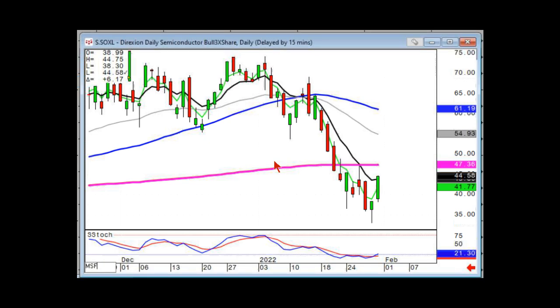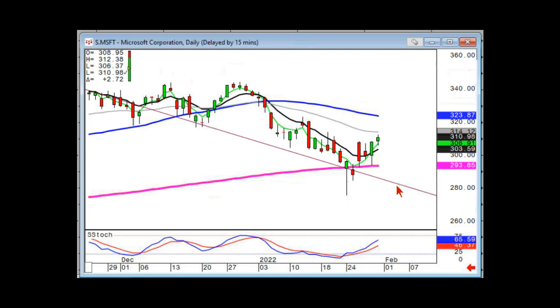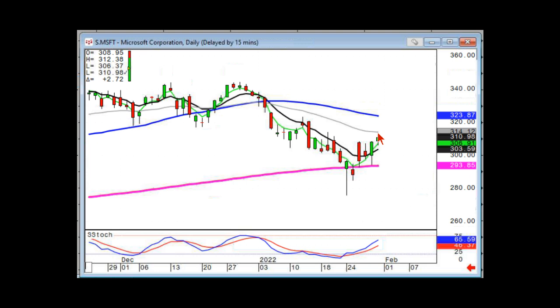Microsoft, still not anything great. It's probably heading back up in an upward direction. Just have to be aware that the magnitude of your return isn't going to be all that spectacular. If you like it long term, you can be buying it long term. Just need to watch to see what happens once it gets to the 50.